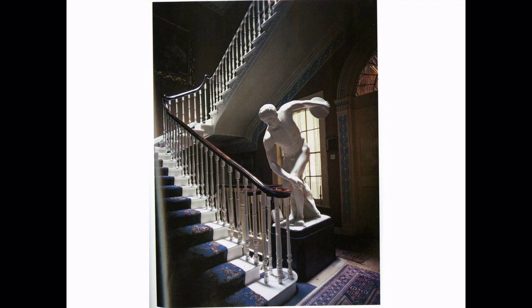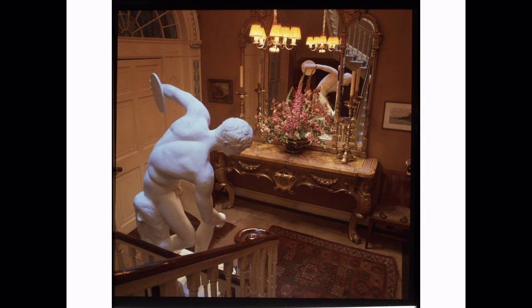That's the inner hall. The stair carpet I left when I sold the house, and I'm sure it's still there. That's another view of the inner hall.